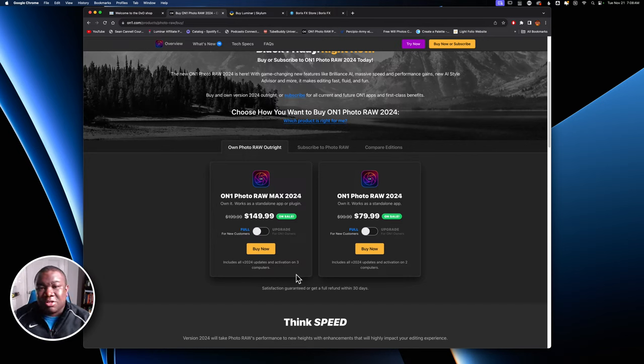But if you don't need the Max version or have any care for the Max version, you can get the outright version for $80. And this is not an upgrade price. The upgrade price is $63.99. So depending on if you already own Photo RAW 2023 and you want to upgrade to 2024, you're waiting for the deal. Here's your deal for upgrading if you just want 2024.